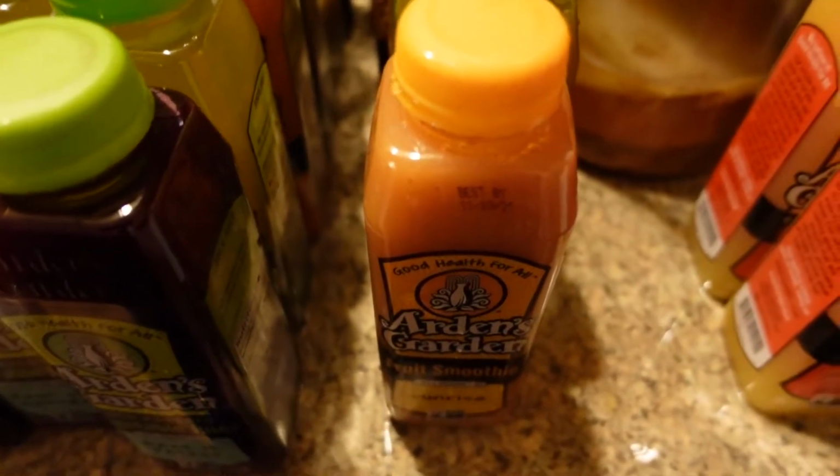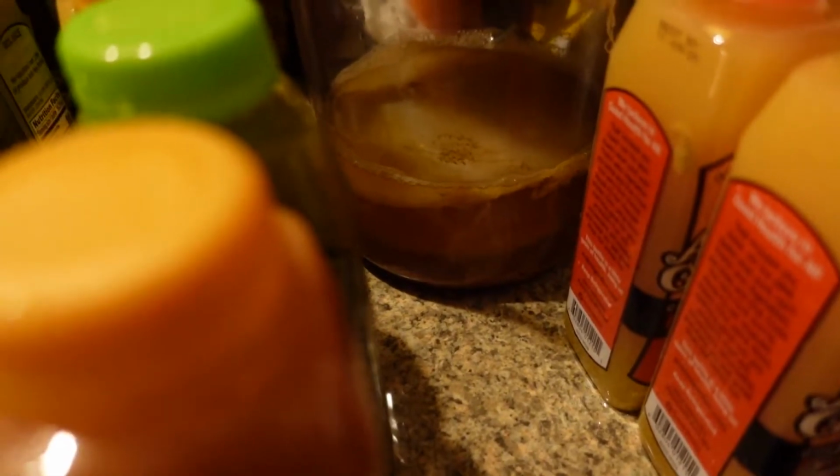I forgot the actual name of this cleanse. And before you guys get freaked out, this is kombucha. I make my own kombucha at home. Yes, it looks gross, but this is actually Jun, which is basically like the champagne of kombucha. It's not really alcoholic, though. But yeah, it's fermented tea.